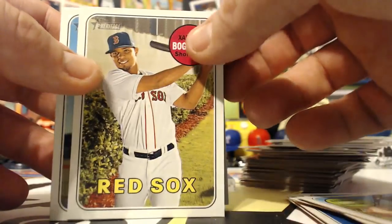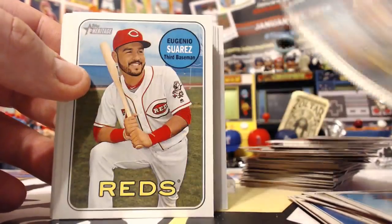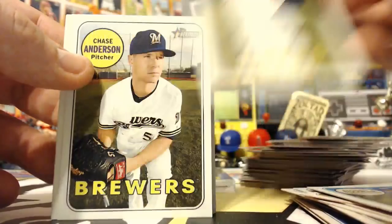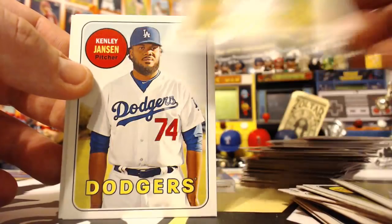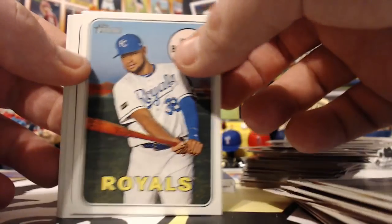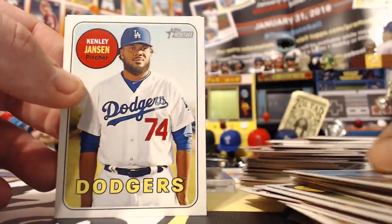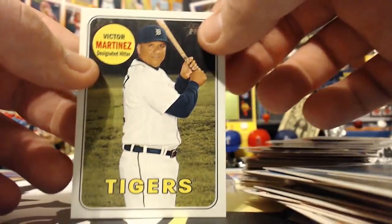Red Sox, Kyle Hendricks Cubs, Pivetta Phillies, Suarez Reds, Rodon White Sox, Finnegan Reds, Escobar Royals, Martinez Tigers, Anderson Brewers, Pomerantz Red Sox, Herrera Royals, Kenley Jansen Dodgers, Alex Cobb Rays, Bonifacio Royals, Garrett Richards Angels, Maxwell Athletics, Musgrove Astros, and Martinez Tigers.